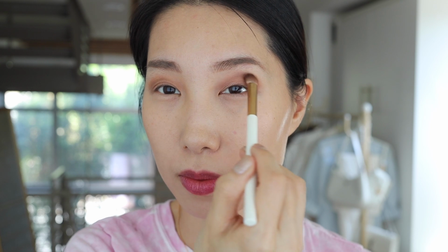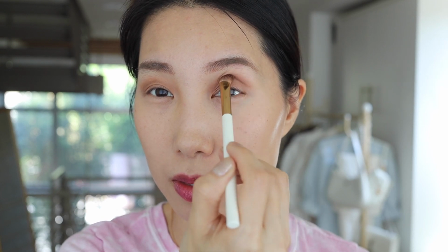And this package is recyclable and it's sustainable. I like the idea behind this brand, and I like the earthy tone, the pigmented color. You can just apply it with one clean brush. Very easy, very manageable. Love this beautiful eyeshadow palette.